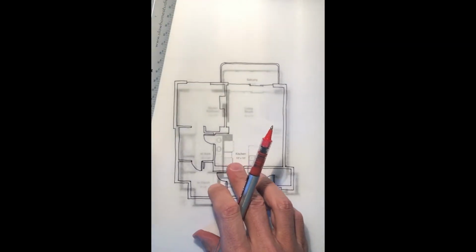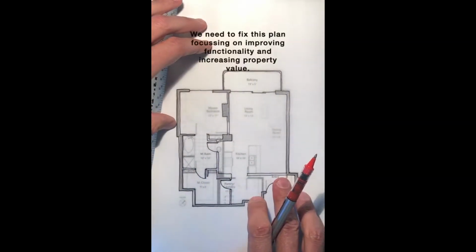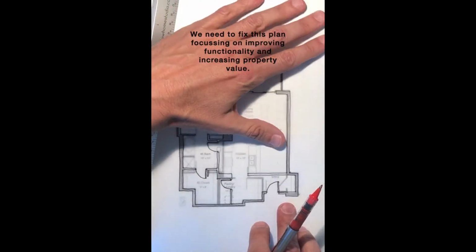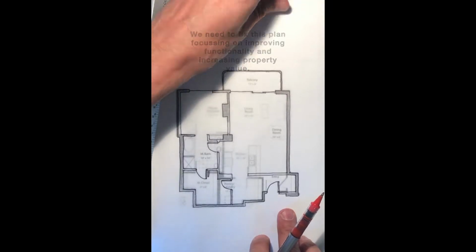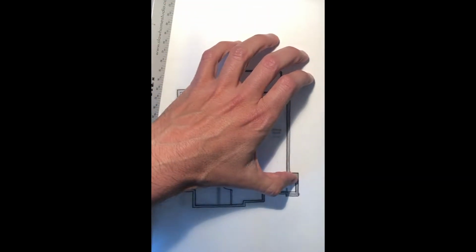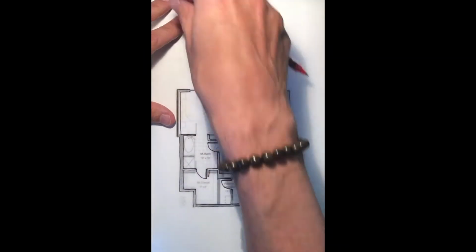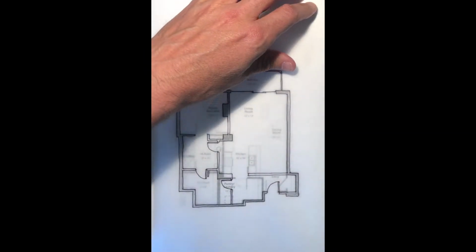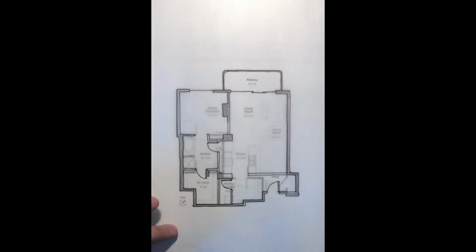I'm going to argue that the changes that we're going to make are really going to improve the functionality of the floor plan, and because of that, it's also going to add an increase to the property value. And if the developer had done this from the beginning, I don't think it would have cost any additional money, because all we're really doing is just rearranging all of the parts and creating something new. So I've done a little bit of work in advance.